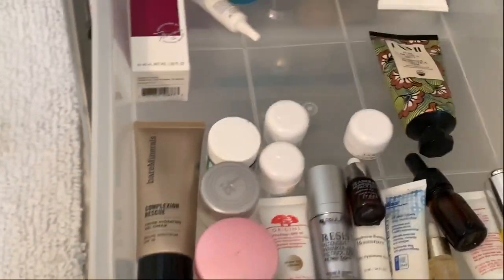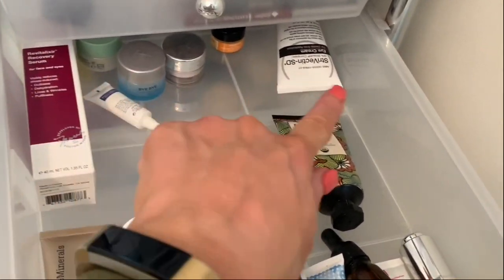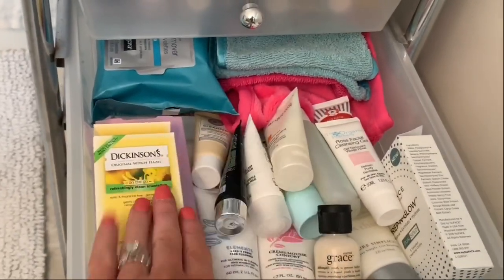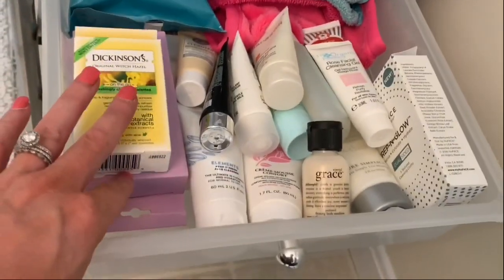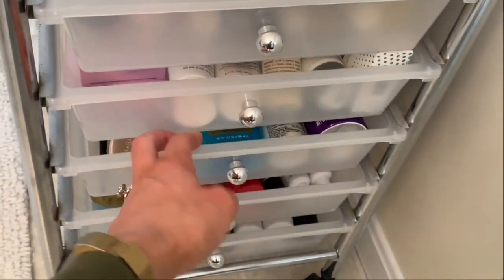The next drawer down, I switched some of this stuff up. This is all my face lotions and oils, and then eye creams back there. And then the next drawer down, I did a face washing drawer. So again, the stuff was kind of mixed up, but I categorized it. So this is all my face washing stuff.